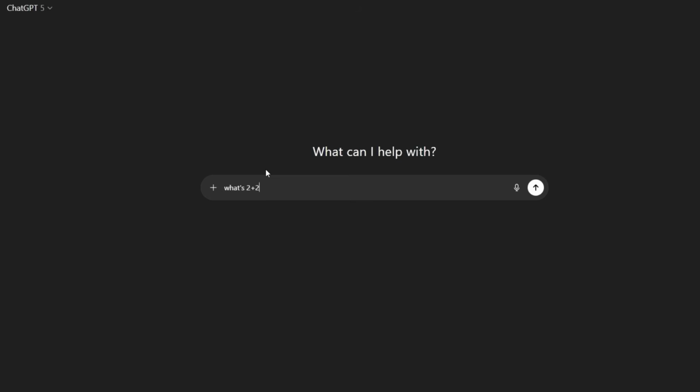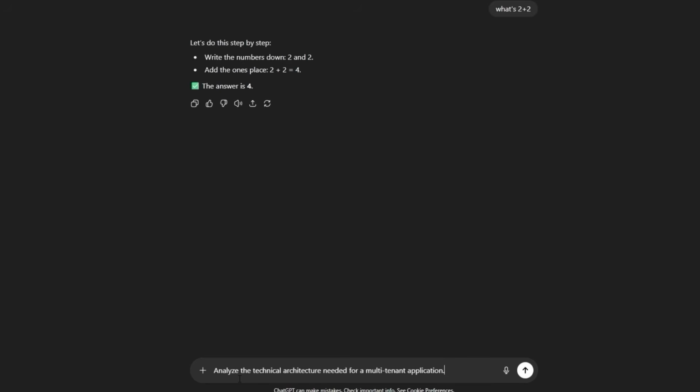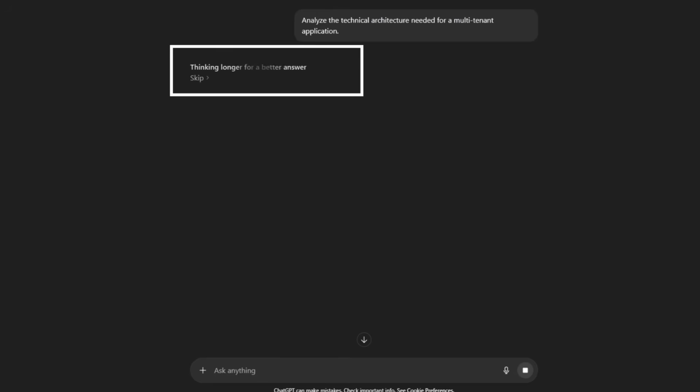Let me show you what I mean. Simple prompt. What's 2 plus 2? Boom. Fast response. No thinking, no delay, just the answer. But watch what happens when I give it something complex. Analyze the technical architecture needed for a multi-tenant application. Now it shows thinking mode. It's actually processing, reasoning through the problem. The crazy part, you don't have to choose anything. GPT-5 looks at your prompt and decides, this is simple, I'll answer fast, or this is complex, let me think about it. It's like having an assistant who knows when to give you a quick answer and when to really think things through. That's the first feature that blew my mind.